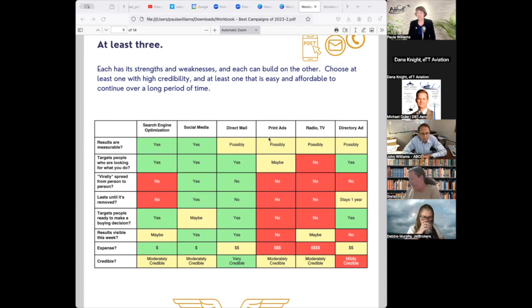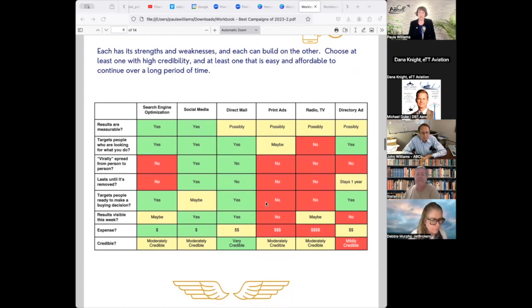This is incomplete and probably needs to be updated. We could blow out social media to be 5 pages in and of itself. We could blow out direct mail into postcards, packages, et cetera. So this is obviously incomplete, but it's just to give you an idea of the pros and cons of each of the media types.